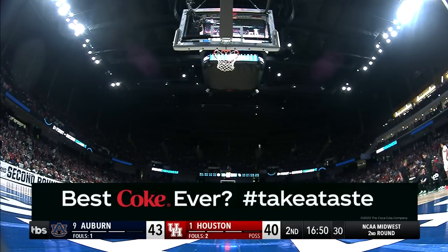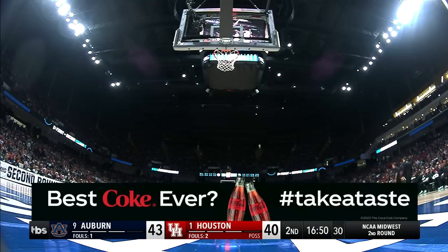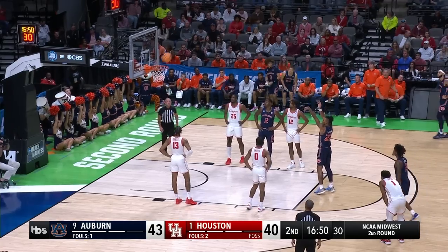And that's what Grant was calling for, that ball screen. Well, right there, it looked like Flanagan turned down the ball screen. Houston anticipating it, drove hard to that left hand, and once again, getting to the line.